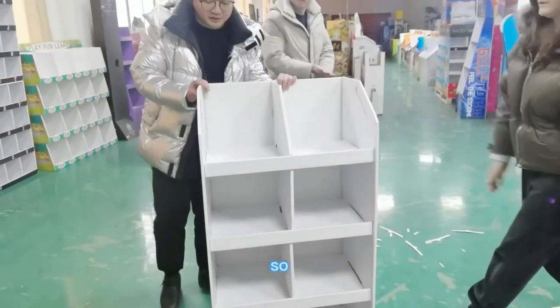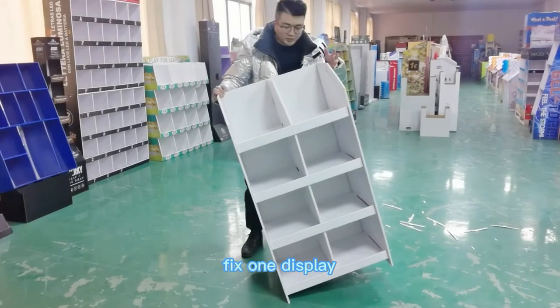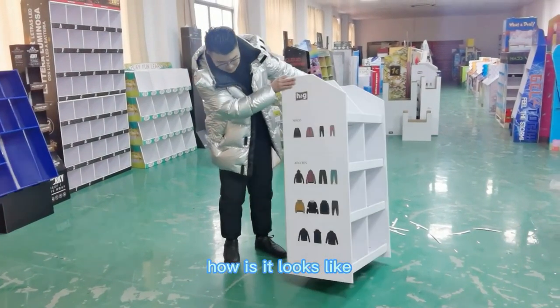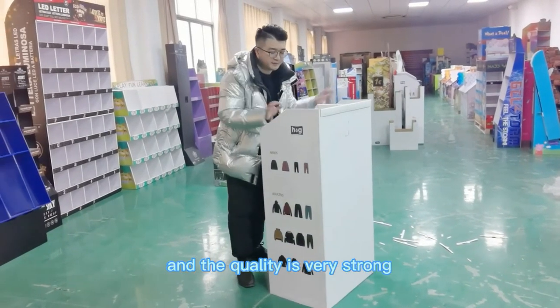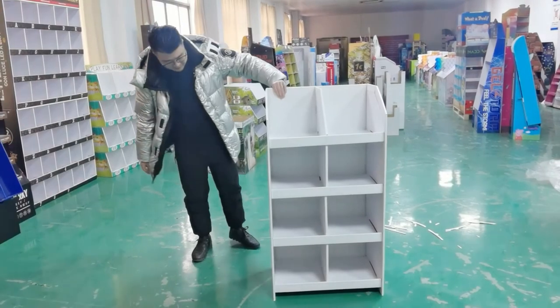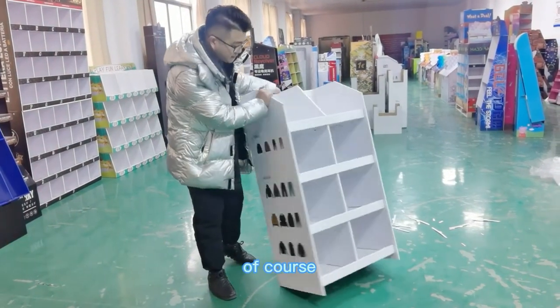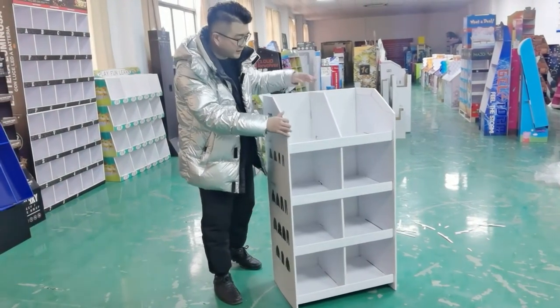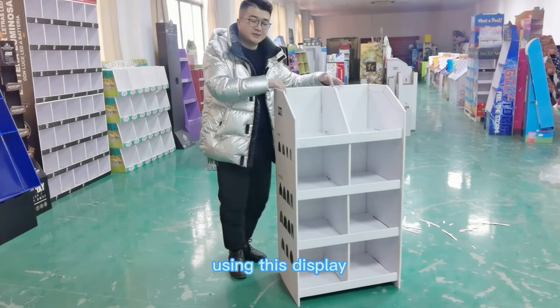Okay, time's up. So around 5 minutes, they already fixed one display. How does it look? Just 5 minutes, and the quality is very strong. So you can display your T-shirt, your pen, of course, almost everything, almost every item can be displayed using this.